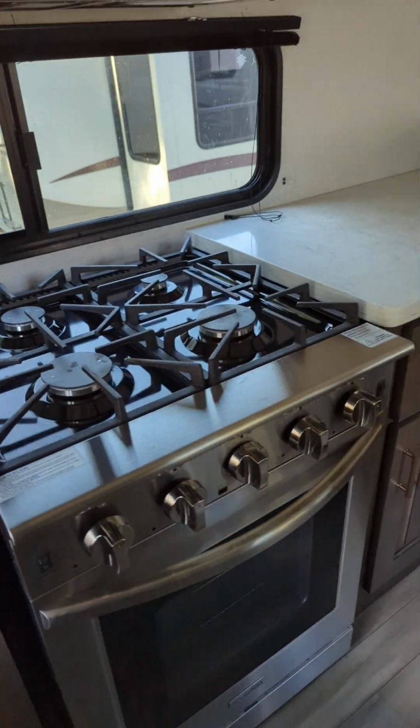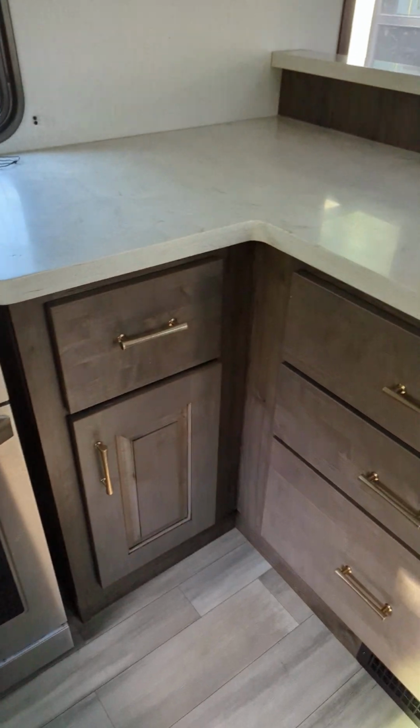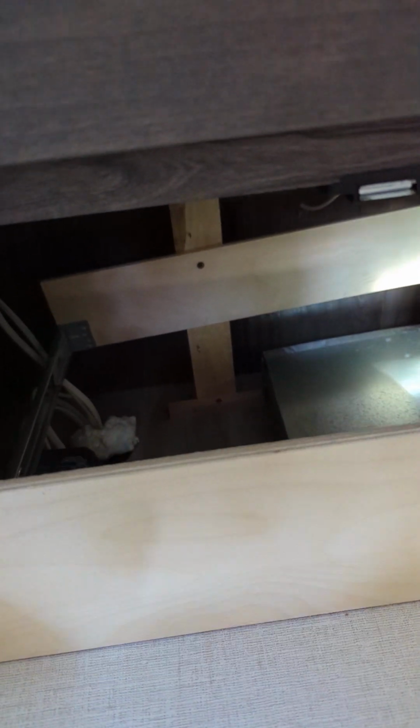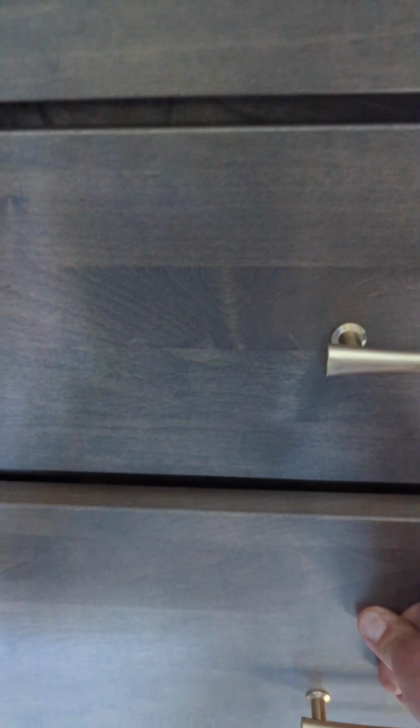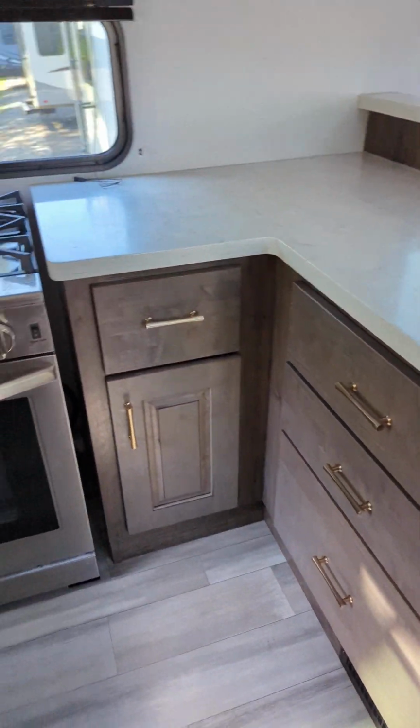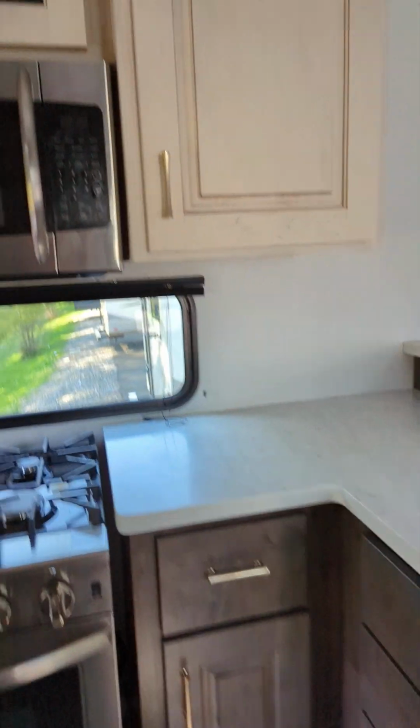Nice 4-burner stove. Big fan of that. The 3 burners kind of suck. This drawer is completely busted. If I decide to try to wheel and deal with these guys, we'll see where I go with it. But it would be as simple as putting another screw in that, because this thing is just kind of all wonked out. But I wouldn't tell them that. I'll just point out all the things and be like, hey, I'm willing to give you this.